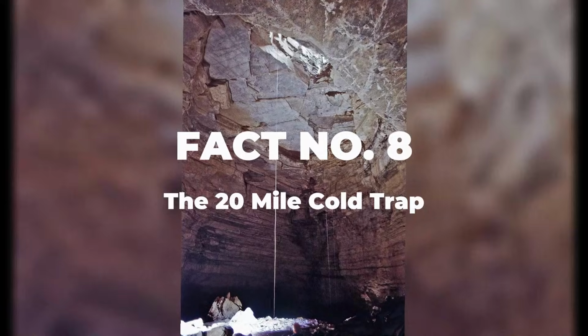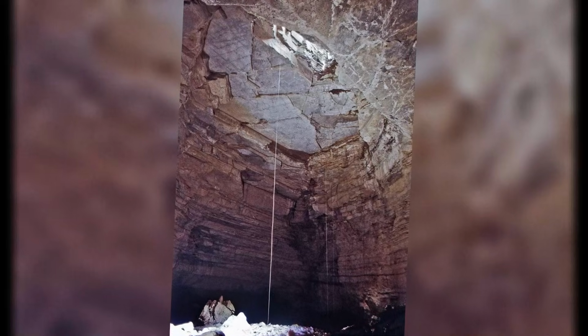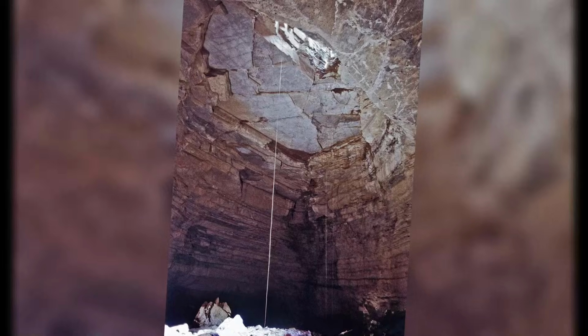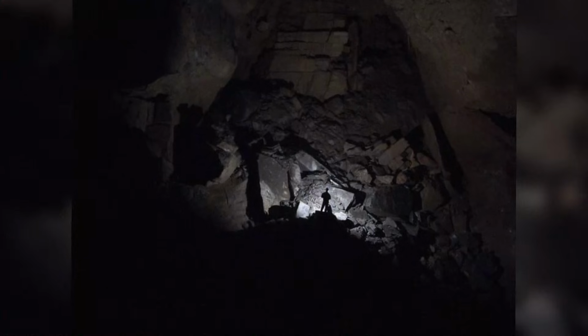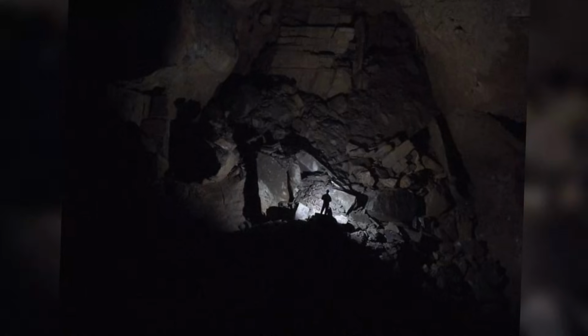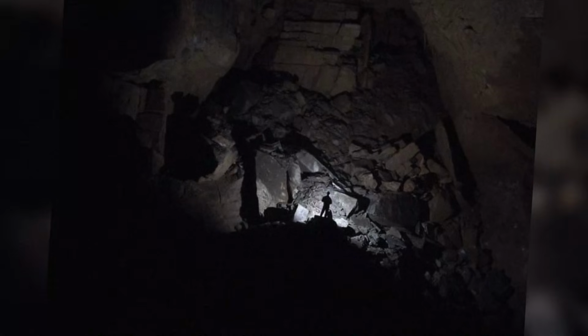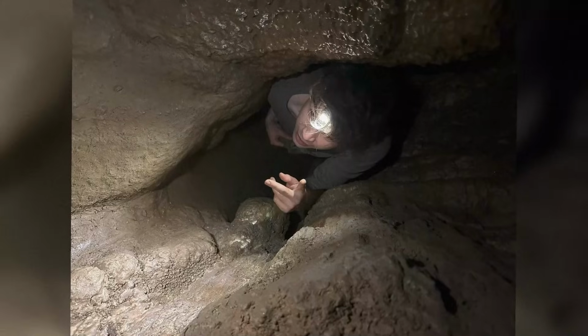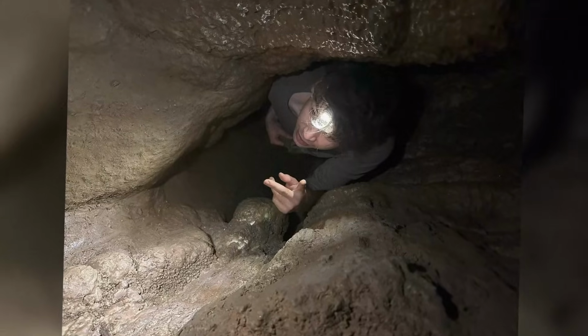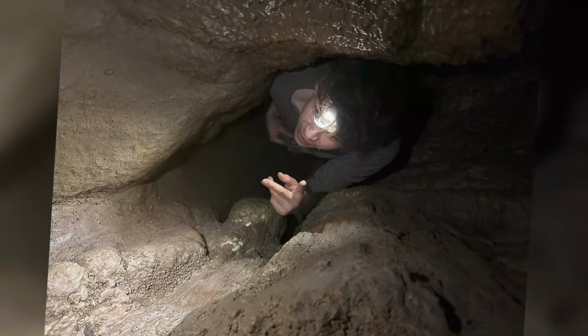Fact number 8. The 20-mile cold trap. Hellhole Cave in West Virginia earns its name, but not because of heat. It earns it because it's a misery machine. From the outside, it looks like a hole in the woods, but inside, the system runs for more than 20 miles. That's like walking across a city, but in total darkness, while crawling through mud. The real surprise is the temperature.